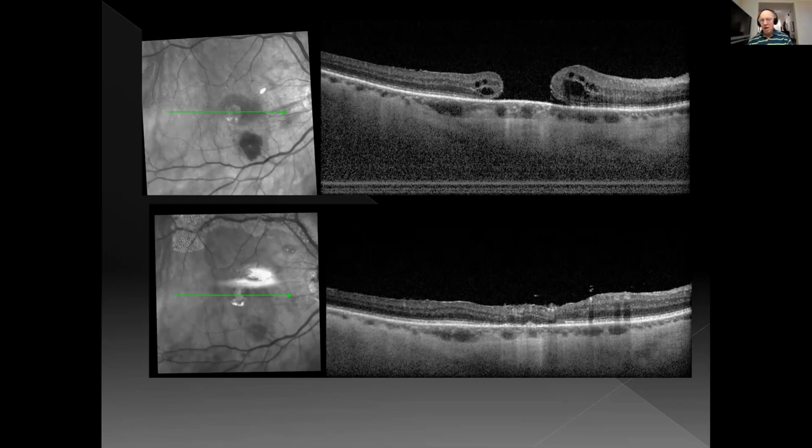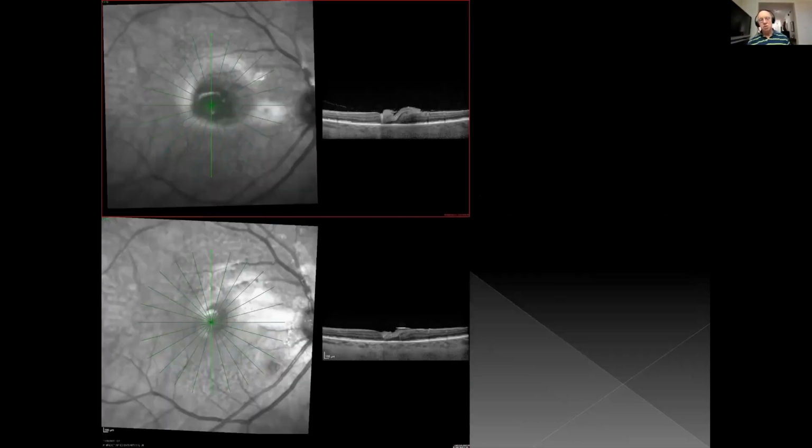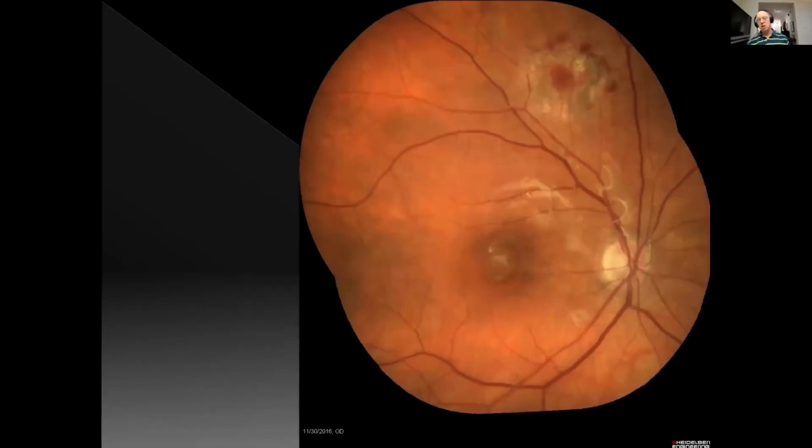So I haven't done any primary surgery case until a week ago when I did a diabetic that had bilateral 1.5 disc diameter holes, almost 2 millimeter holes, and I grafted one eye, so we'll see how that works. But every other case had prior surgery. Sometimes the graft, when they're first seen post-op, is a little misshapen, as you see here, and then the shape alters with time, indicating some form of plasticity.